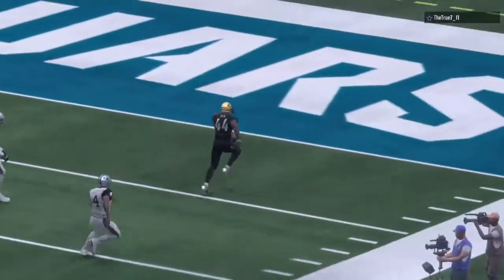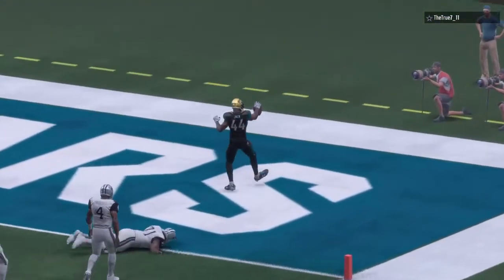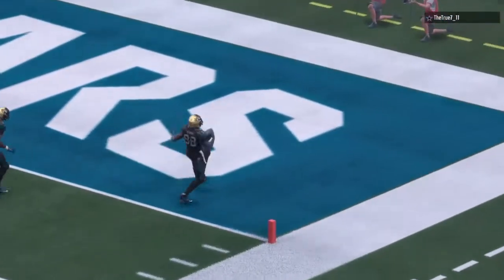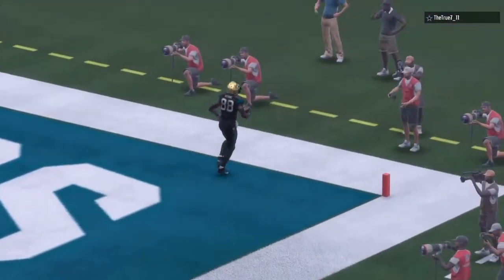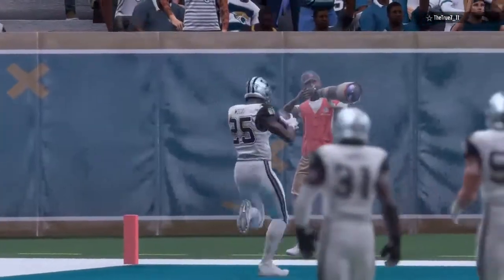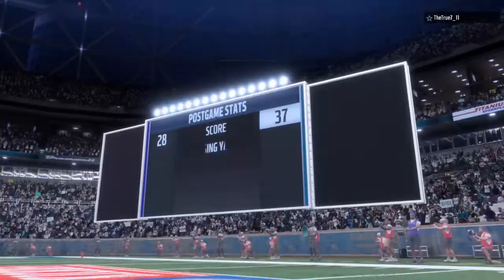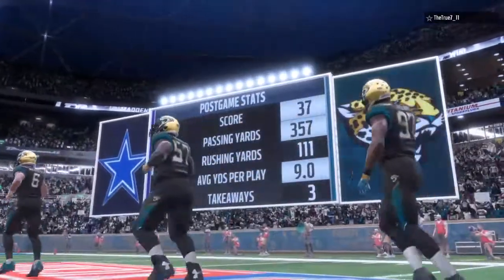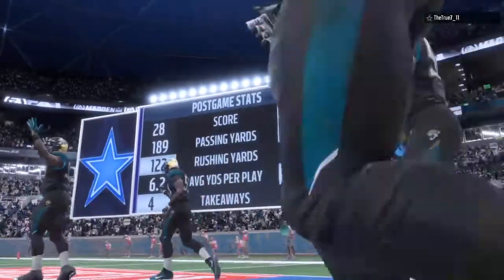So for Jacksonville, they begin the new campaign with a victory here in front of the home crowd in the Thursday opener. And they'll get a few extra days to savor this one before they take on the Philadelphia Eagles. Meanwhile, for the Cowboys, they obviously fall to 0-1 with the defeat. And they'll be back home next week as they're set to take on the Carolina Panthers.